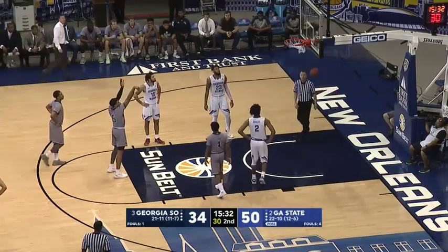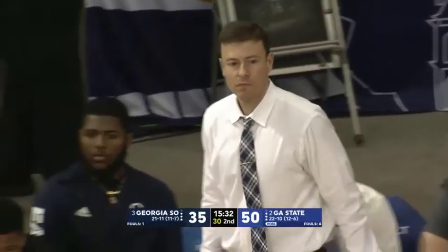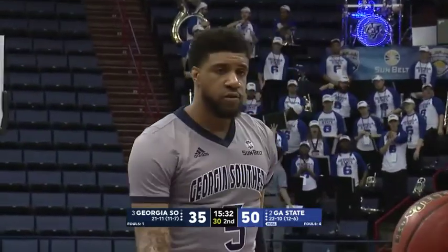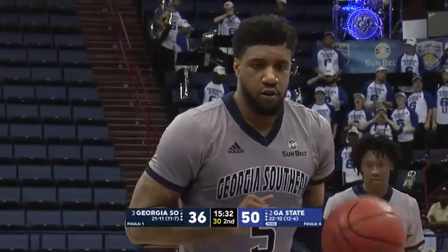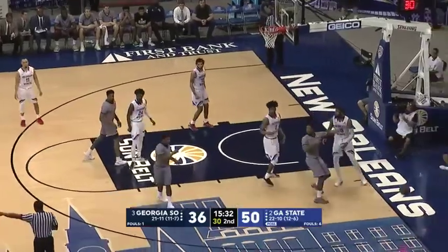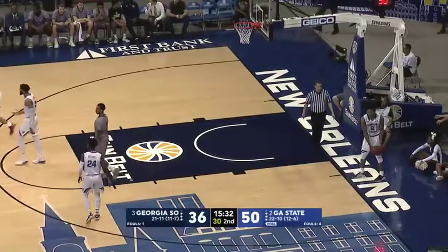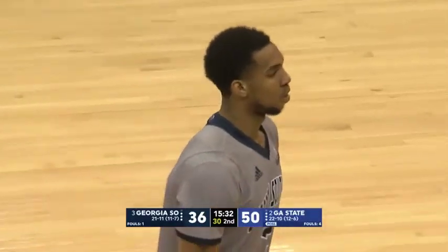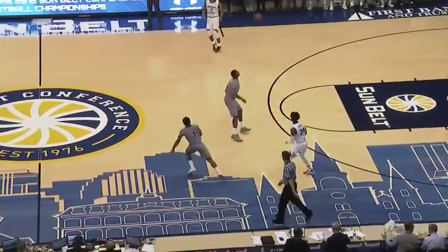Gladden at the line for Georgia Southern. First point of the game for Gladden. They need to continue to just penetrate, but they've got to complete some plays out on the perimeter, and they haven't been able to do that. Off the hands of Noah. Foul's going to be called on Ike Smith. And that'll be number two on him. After Session had picked up his second personal foul, putting Gladden on the line.